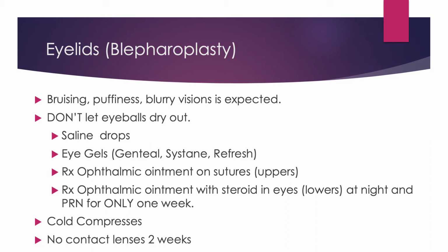So during the day, if you need to re-wet your eyes and you like to see, you can use something just like saline eye drops. But if you want something to last overnight, you need a thicker product. So they're typically eye gels like Genteel, Sustain, or Refresh, and you can put that in before bed, and that'll keep your eyes moist for a longer period of time. You can also repeat that if you wake up in the middle of the night.